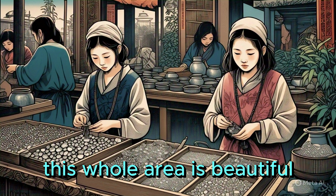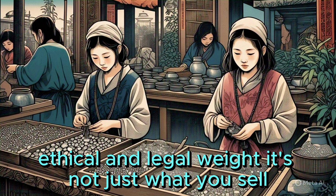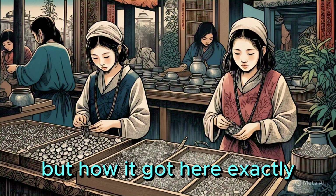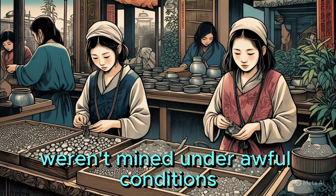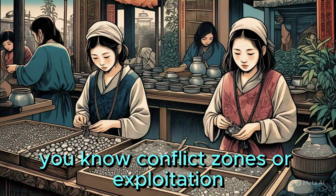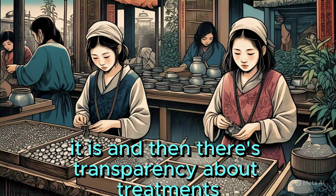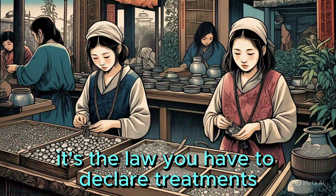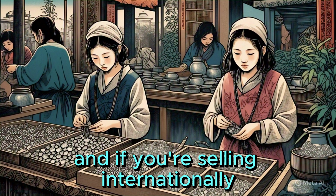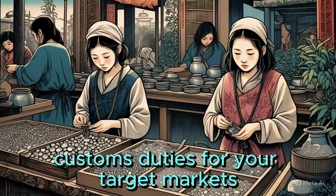This whole area is beautiful, but it feels like it also carries some heavy ethical and legal weight. It's not just what you sell, but how it got here. Exactly. Ethical sourcing is huge. You really need to try and ensure the stones you're dealing with weren't mined under awful conditions, conflict zones or exploitation. That's a big responsibility. It is. And then there's transparency about treatments. We mentioned it for buying, but for selling, full disclosure isn't just good practice, in many places it's the law. You have to declare treatments. And if you're selling internationally, you absolutely must know the import-export rules, taxes, and customs duties for your target markets.